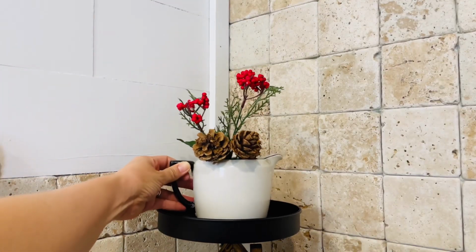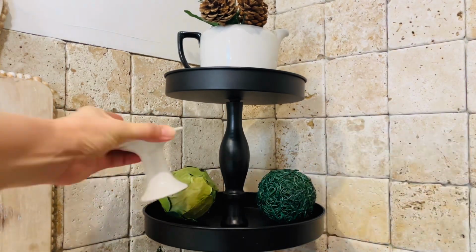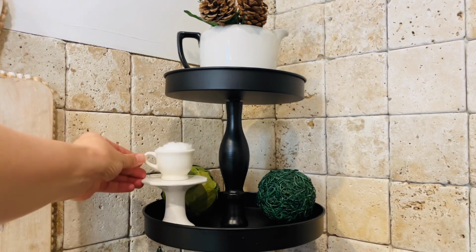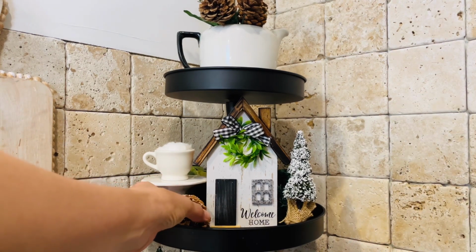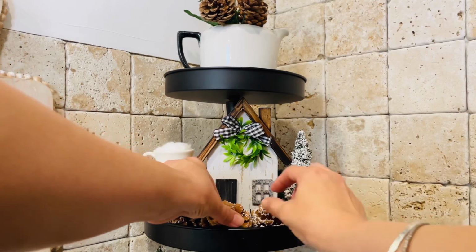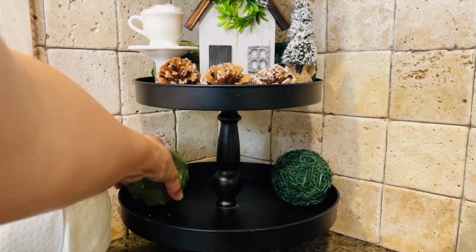As we move on to this other corner of my kitchen, you'll notice immediately that I did switch out my 3-tiered tray. I wanted to give my other one a break and bring in a darker color for winter, and then I'll bring that one back in the spring. Pretty much everything is getting changed out on my 3-tiered tray, with the exception of the berry greenery, the risers, and the cups.